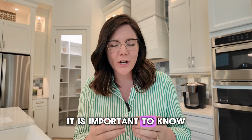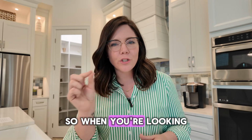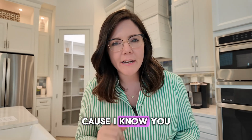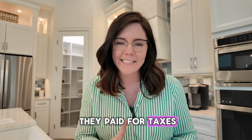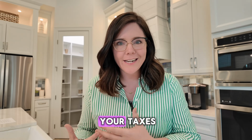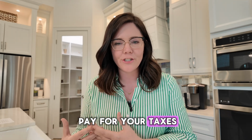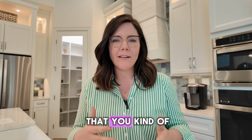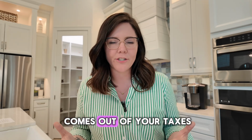It is important to know that this actually will be added to your tax bill. So when you're looking at people's taxes, because I know you guys do, because when I'm showing you properties, I know you're talking about what people paid for taxes. Now, the CDD fees are actually built into your taxes, so you pay those in full when you pay for your taxes each year. So that's not something that you have to map out monthly. That is something that just goes ahead and comes out of your taxes.